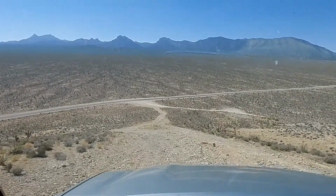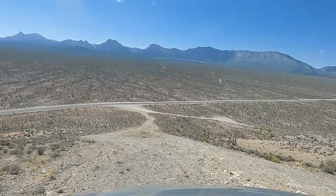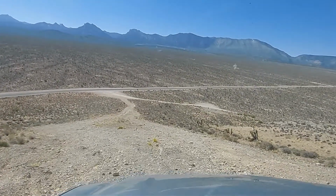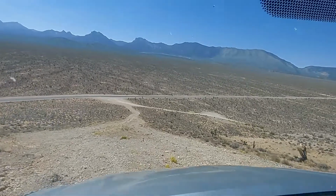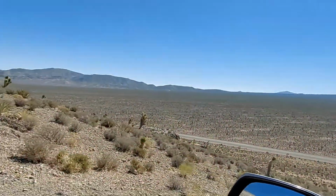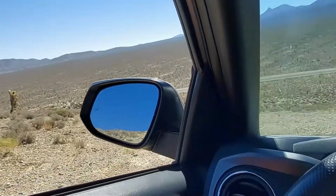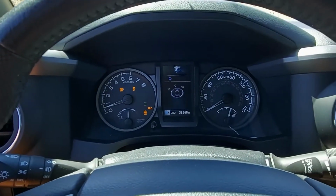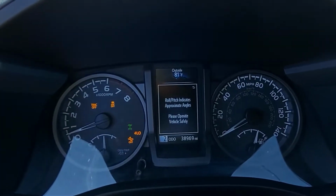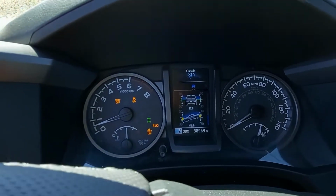It's all right. We've got some excellent winter tires. They'll help us get through this desert terrain. Oh, goodness gracious. I don't know if we can get an angle reading out of this. Let's see, features. Please operate the vehicle safely. Oh yeah, there's a little bit of pitch to her. We're not too bad off.